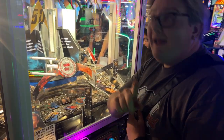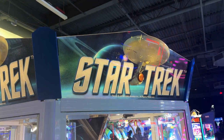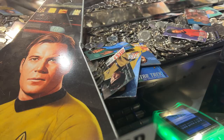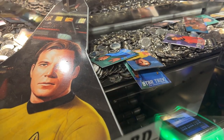Hey, look, they have a Star Trek game. I love this one. You push the coins and they push the cards. And if you collect the cards, you get tickets. I'm going for the Captain Kirk card. And let's see. Yeah, I got it. Live long and prosper. Oh, yeah.